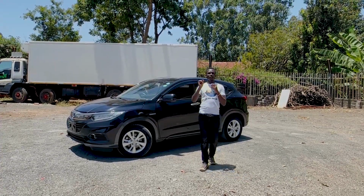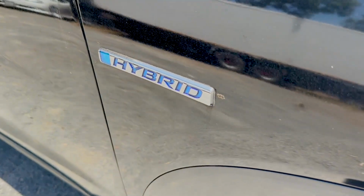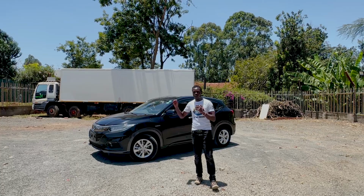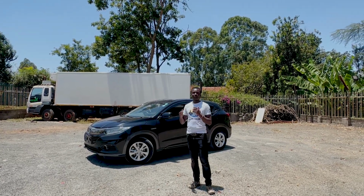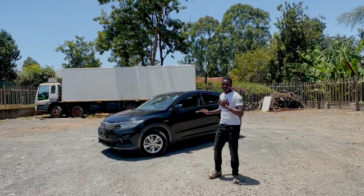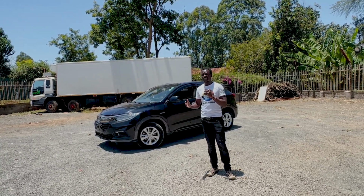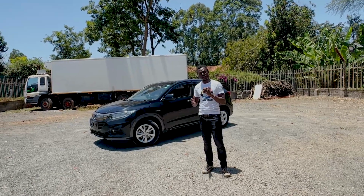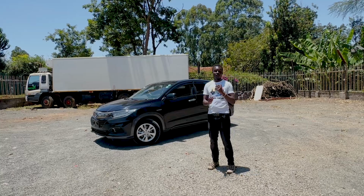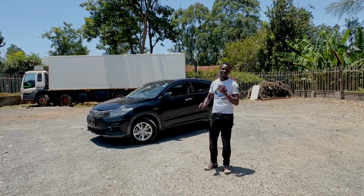And one good thing about the Honda Vezel, this comes with a hybrid configuration. That means that you are going to enjoy what we call fuel economy. One good thing about the hybrid vehicles is that the fuel economy is guaranteed, in that you will drive long distances using very little fuel. And with that being said, let's explore under the hood of the 2018 Honda Vezel and see the power that it produces.